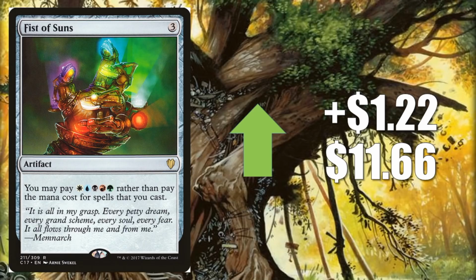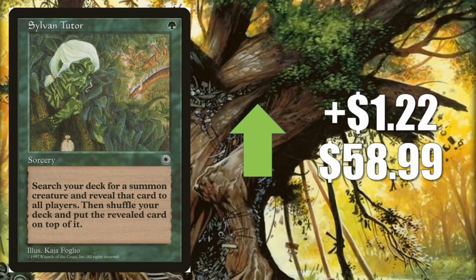Fist of Suns. This is the one from Commander 2017, up $1.22 to $11.66. Another Morophon card. Sylvan Tutor. Hard to find Portal Tutor, going up $1.22 to $58.99. I'm sure at some point it will be reprinted, but still hasn't happened yet.